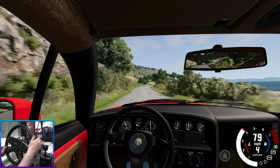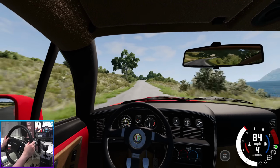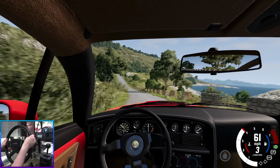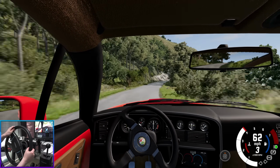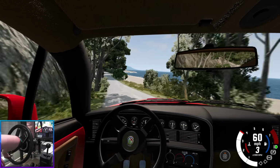It's so easy to control. Really, really nice through the corners. Handles really flat. Whoa, bit of a jump. Oh my god, just about regain control there. But yeah, handles really flat. The tires are really good, and you get a good sensation through the steering wheel. So well done to the mod creator Zerial for making this car, very nice to drive.